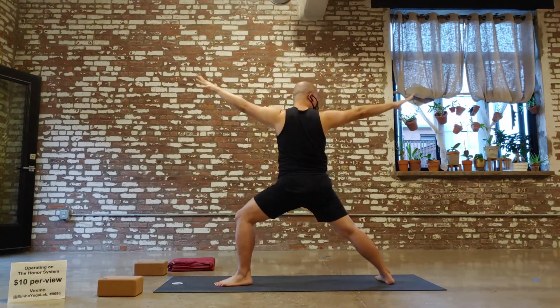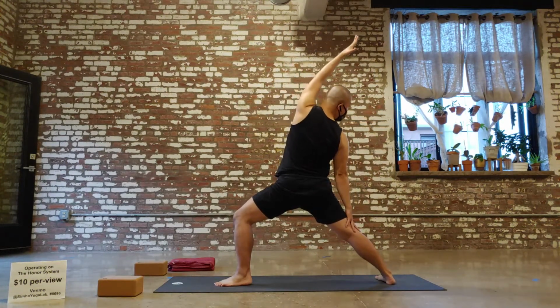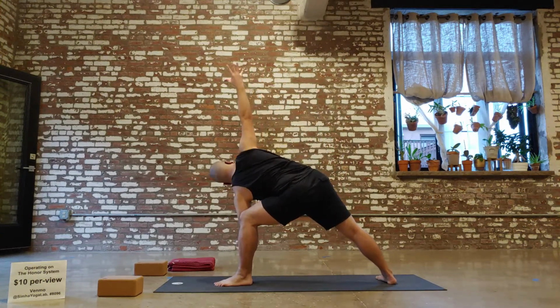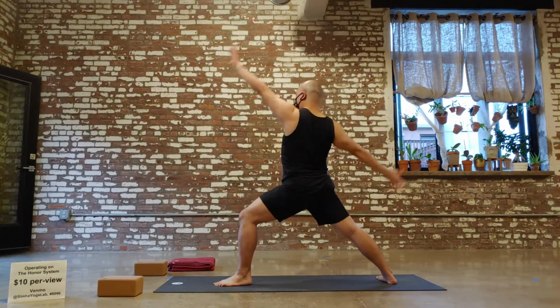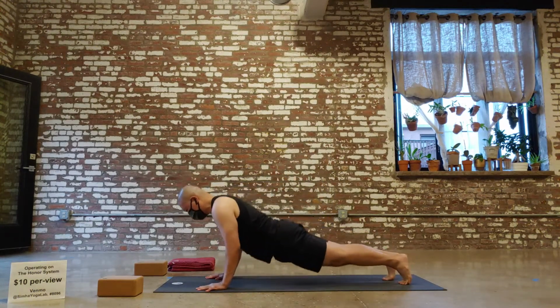Exhale, open it up, warrior two. Flip the front palm, reverse warrior. Exhale, side angle, left hand inside the foot, right arm up. Inhale, take it back up, reverse warrior. Exhale, hands to the floor, left foot stepping back. Again, lower all the way down.